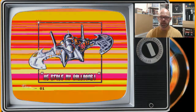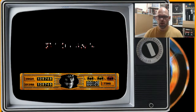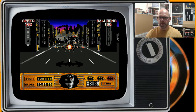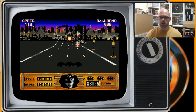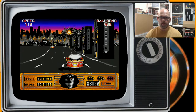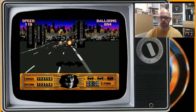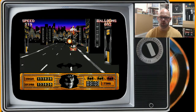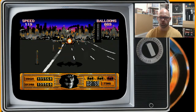Right, the next driving sequence is due. Another fantastic intermittent screen. He stole my balloons. Right, let's go. Now this level is quite tricky because you've got to find the perfect speed. Go too fast, you'll miss loads of balloons. Go too slow, you're going to run out of time. Just got to try and work out the undulations in the road, cut the balloons. That's pretty much it. I'll do that 100 times.